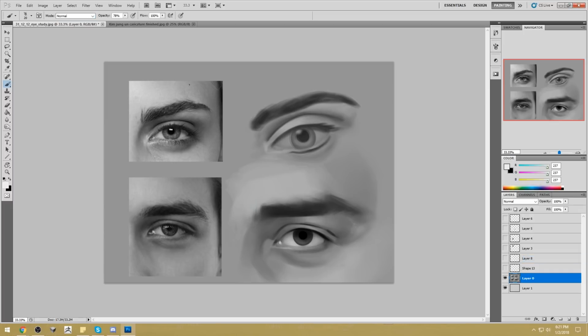I don't know why you're on darken right now. Okay. The eye comes to life immediately after bringing in the specular lights. Okay, some highlight under here, some highlight on the waterline.